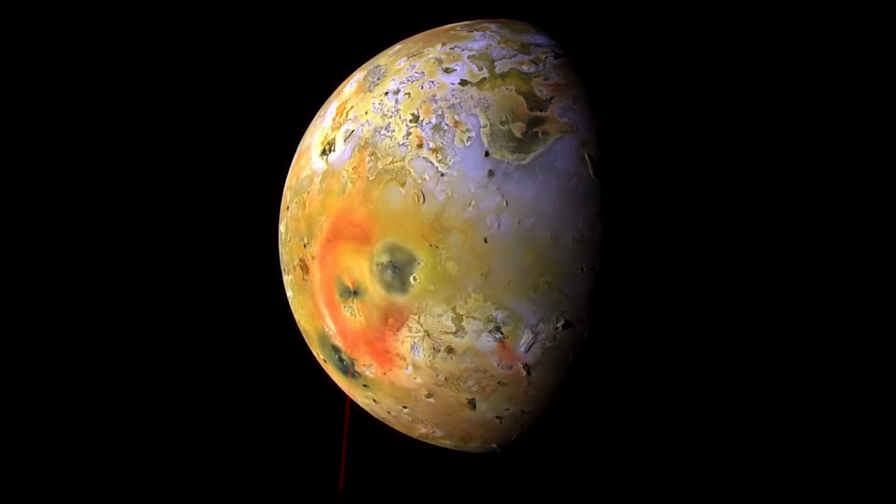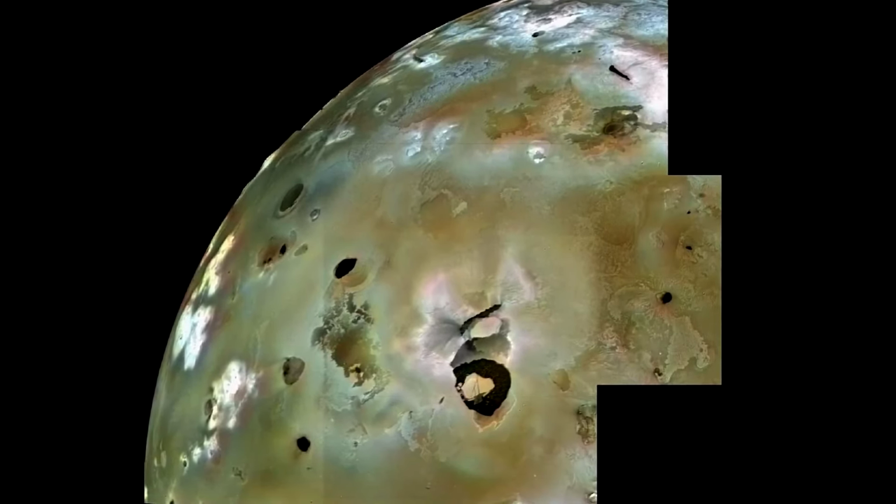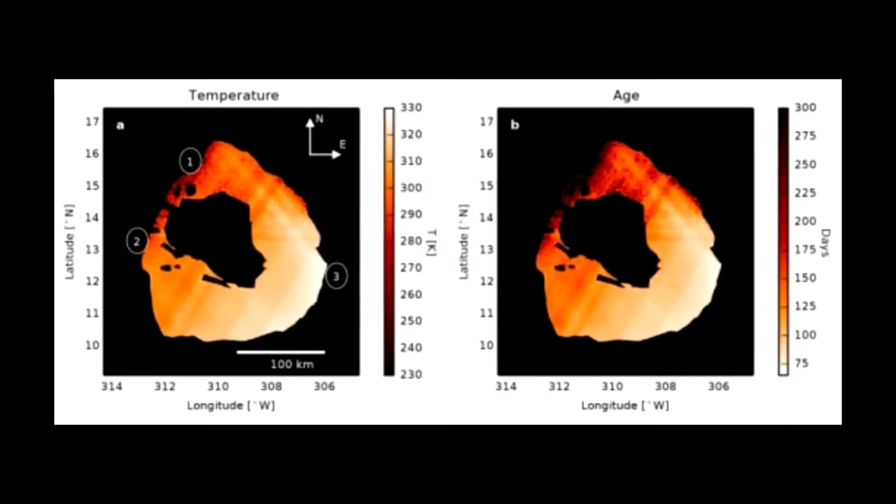In addition to being the 4th largest moon in the solar system, it is also the densest of those known. Its bright, multicolored surface is the most volcanically active in the solar system.